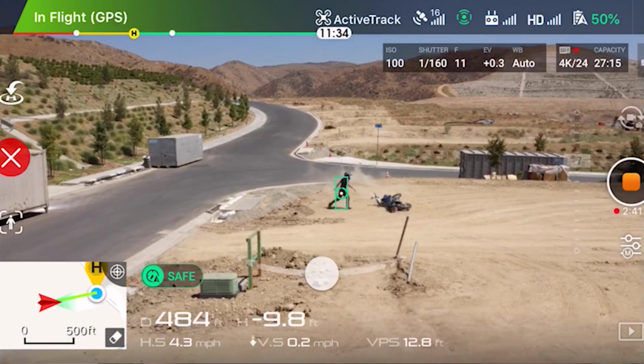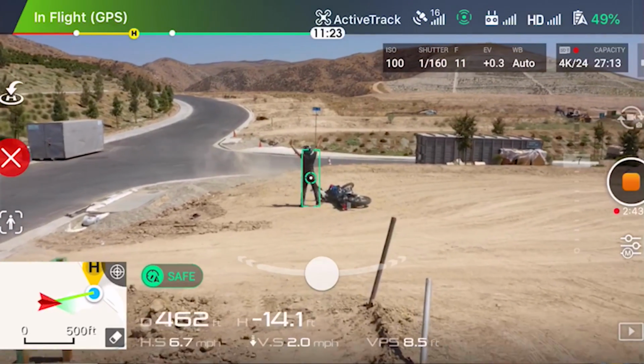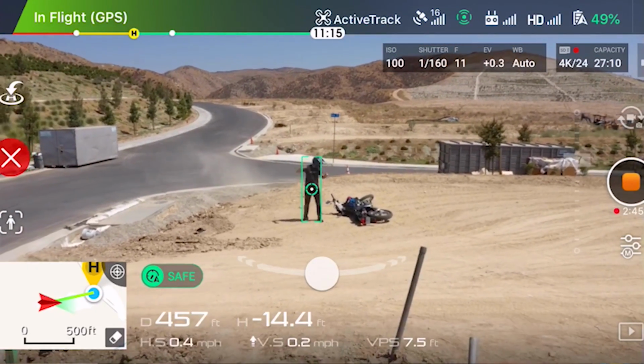Woo! That's a crash. I need to take some lessons on dirt bike riding.